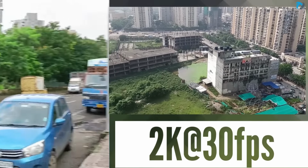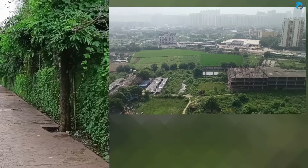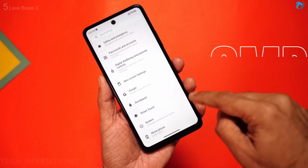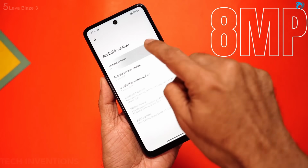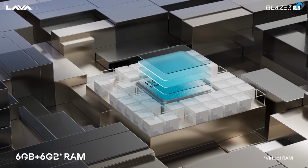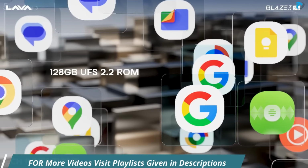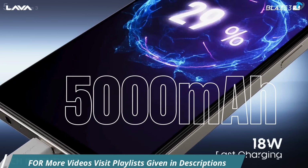You can record max 2K video at the rate of 30fps. Video quality is so good, but lacks stability. On the front, the phone has an 8 megapixel selfie shooter. It runs Android 14 and is packed with 6GB of RAM with 128GB of storage. The phone is powered by a 5000mAh battery with 18W charger.